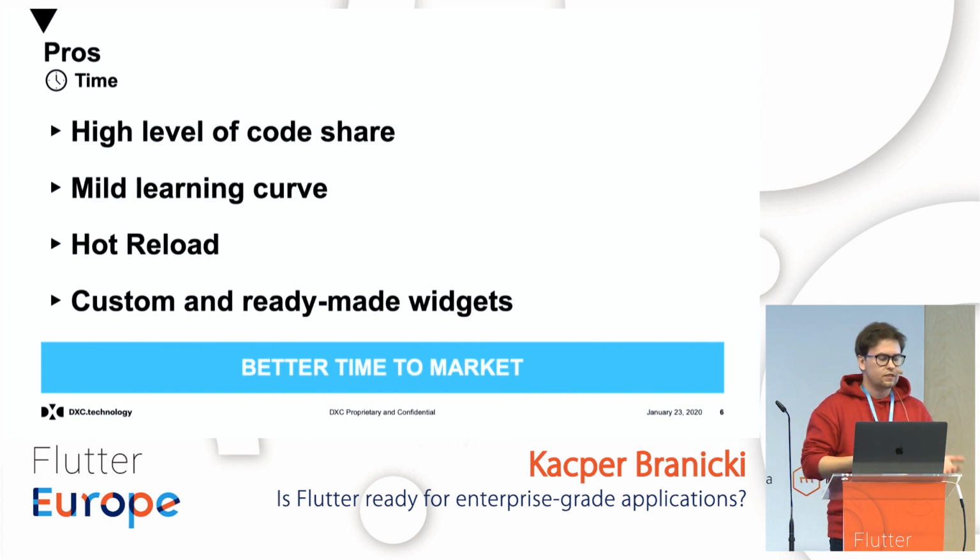Of course, this level of code share can be different in other projects because it depends on how many operations we should do on bare metal on the device. For example, making payments with host card emulation. And for these solutions, we need to add custom frameworks and SDKs.